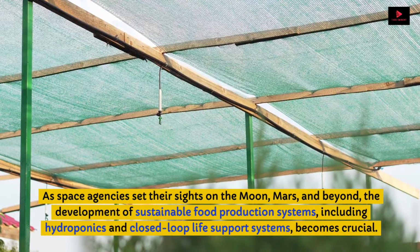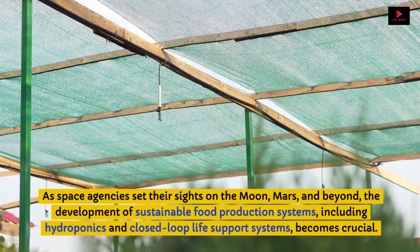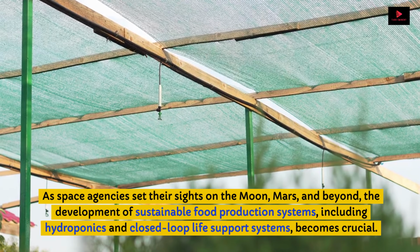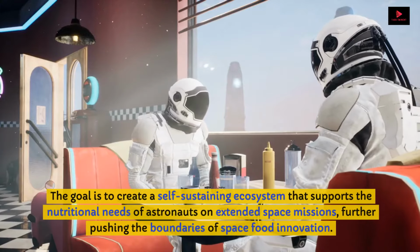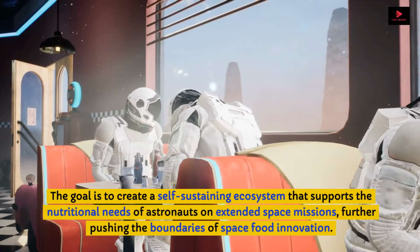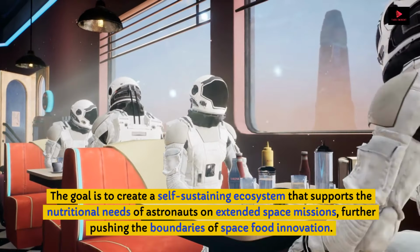As space agencies set their sights on the Moon, Mars, and beyond, the development of sustainable food production systems, including hydroponics and closed-loop life support systems, becomes crucial. The goal is to create a self-sustaining ecosystem that supports the nutritional needs of astronauts on extended space missions, further pushing the boundaries of space food innovation.